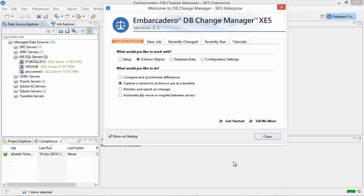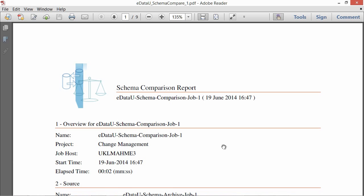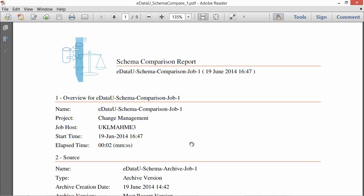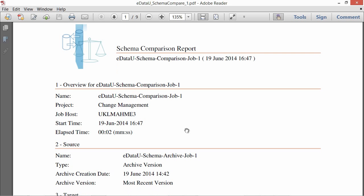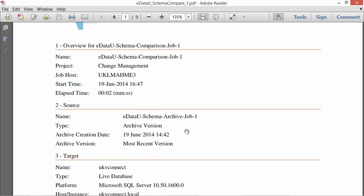Thank you, Mark. And before I step into the actual Change Manager demo, I just want to briefly go through a compliance report and just show you what you can get out of there in the first instance. So here we have an example of a schema report that I've created beforehand for this session. And essentially what we have here is a schema comparison job for a particular machine, and we ran a scan against an archive. So essentially we had a baseline created, we did a scan, and what we were trying to do is find out what was different.